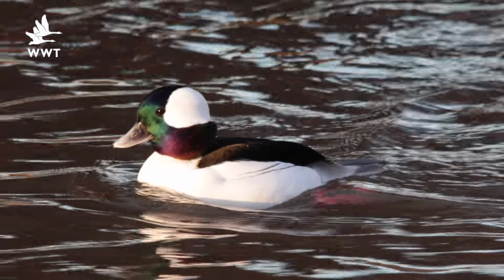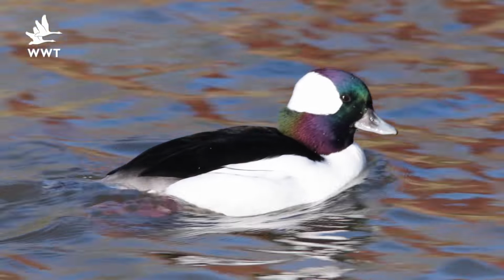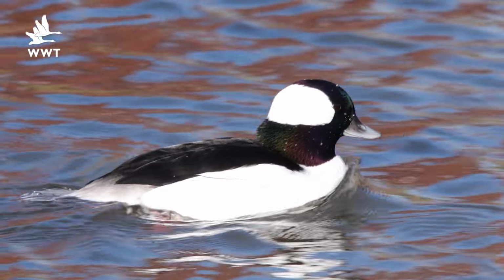My final species of interest today is the beautiful bufflehead, a North American diving duck. These guys are made up of pure purple iridescent feathers and white. Thinking about bird coloration and vision, they must be absolute bee's knees.